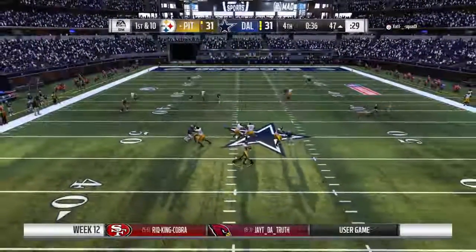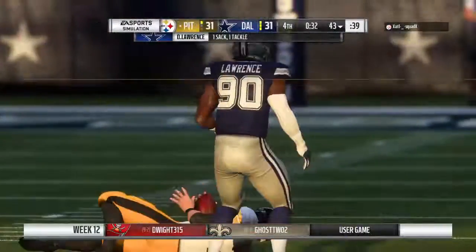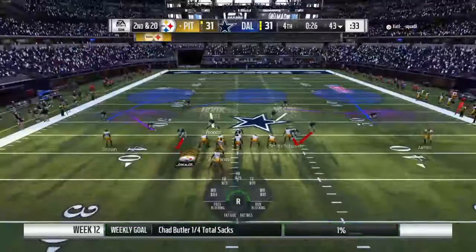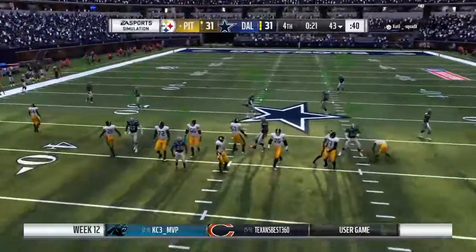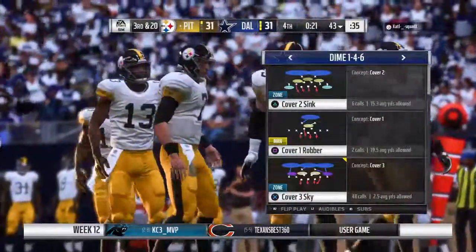Keenum now to throw. And he can't get a throw off. He's taken down. What a huge play at this point in the game. Demarcus Lawrence in there to get him. And that's sack number 6 for him on the year. And down to just 21 seconds now as he spikes it to stop the clock.